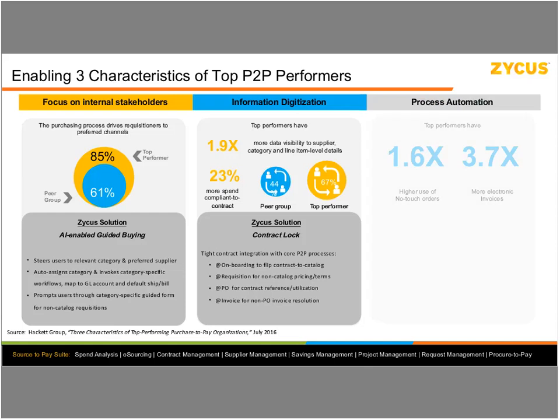So the last step, or last characteristic that identifies top P2P performers, is that the process automation extends all the way to the supply base. So after all, in P2P, you're delivering purchase orders, hopefully electronically, to the suppliers. They're doing a PO acknowledgement, may even be sending back an advance ship notice, certainly sending an invoice, again, hopefully electronically. But this is an area where the top performers have, again, distanced themselves from the industry overall. So they're almost twice as likely to have a no-touch, fully electronic PO going out the door, and 4 times as likely to be getting a truly electronic invoice coming back from the suppliers.